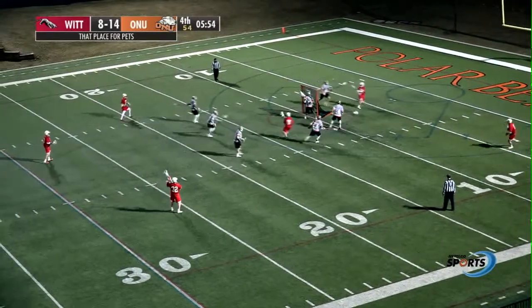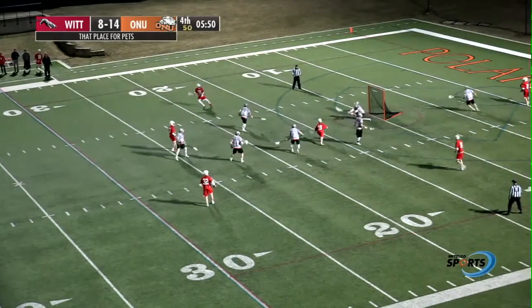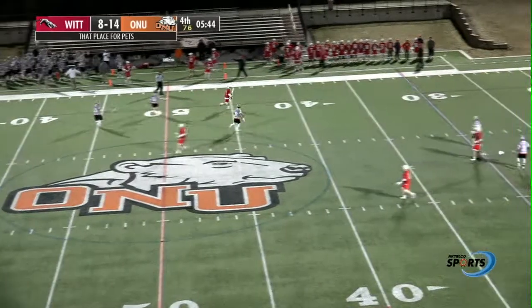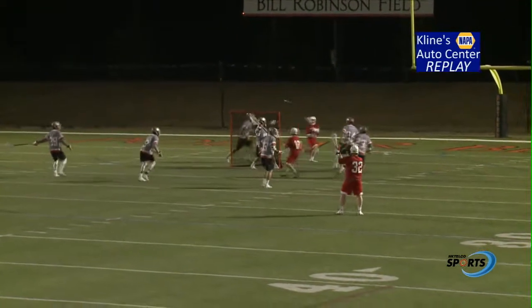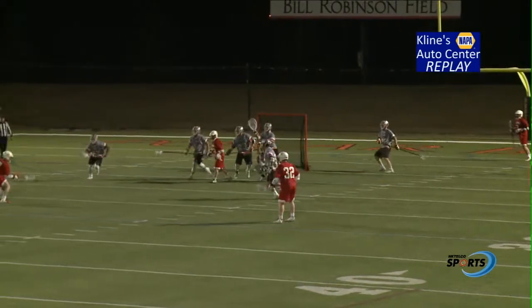Right back from right to left. Andrew Ellis goes to work. Tried to feed into the middle. Long shot and another save. That was a nice save there. He's had a few great saves this fourth quarter alone. There could be just a package of Alex Pizarro's saves in this game. That is all he's done. Here's another one. Watch. He has a highlight reel of his own just in this fourth quarter on his saves.